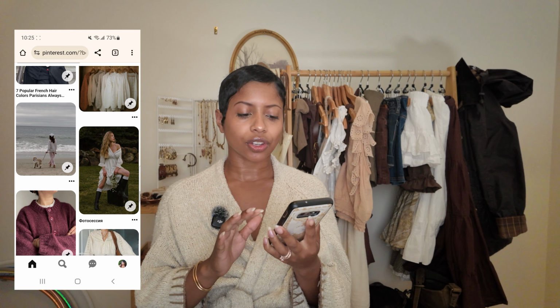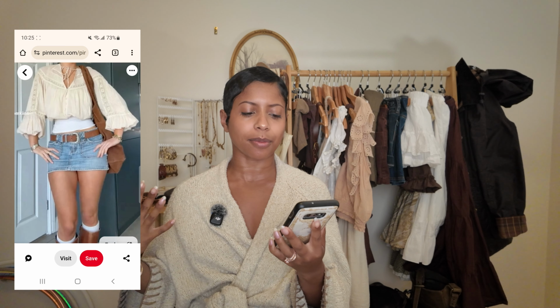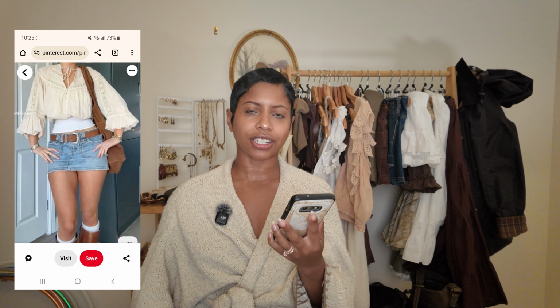I don't know if today's outfit's gonna be like that because I'm a little low on energy. I still have a headache, but let's see what we can create. So for this next outfit, I'm going to, again, look at the Pinterest board, see where I can draw inspiration from. So there is this one outfit. It's got a flowy blouse, and then a tiny jean skirt.